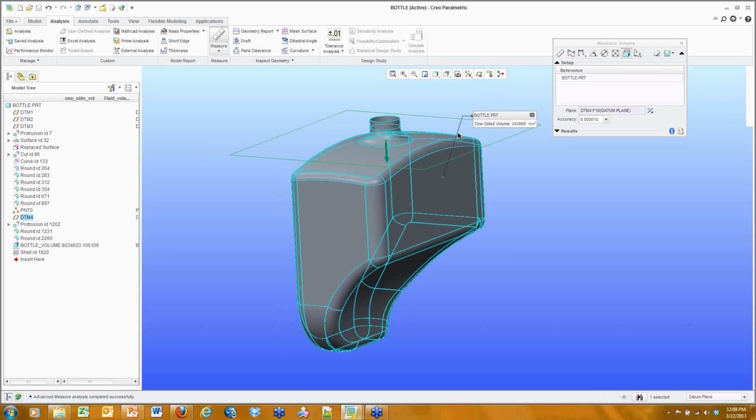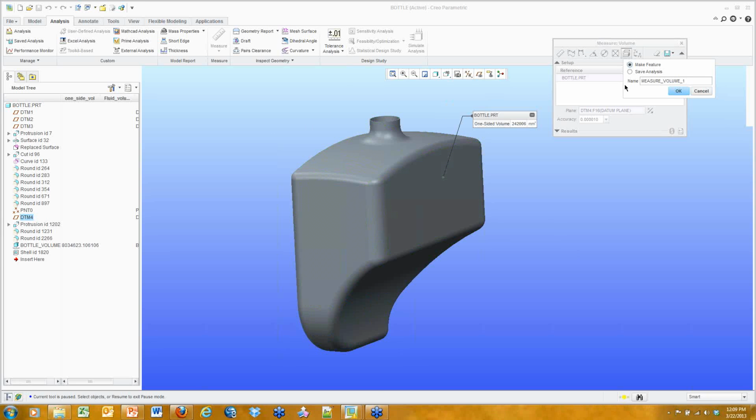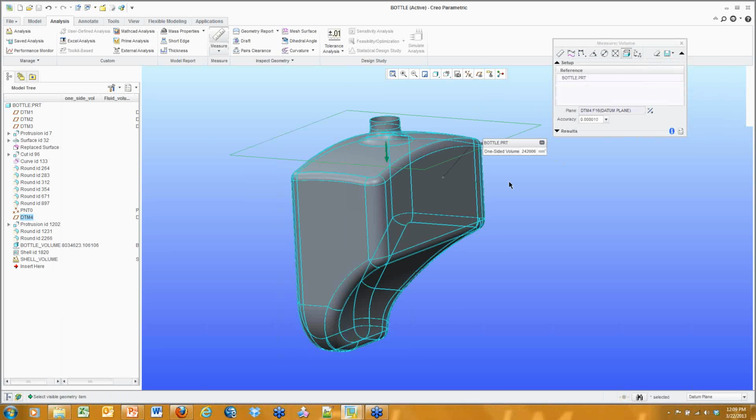Now what I do have to do is save this as a feature. Under the save, I can select make feature, and I'm going to call this shell volume. I want to make it very clear that this name is important because I'm going to reference it later. Okay, so shell volume, and we have completed that feature.